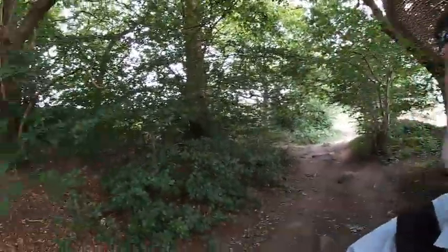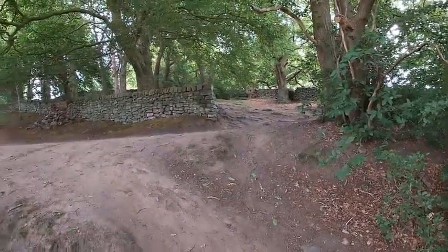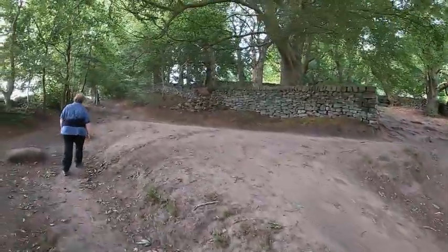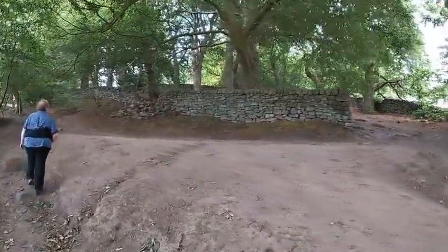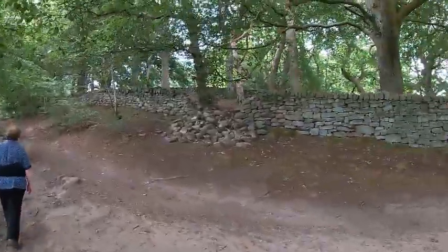But we've gone into the trees now. And everywhere you look, there's this little eaten stone in the walls and even in the ground. It's everywhere, gritstone.